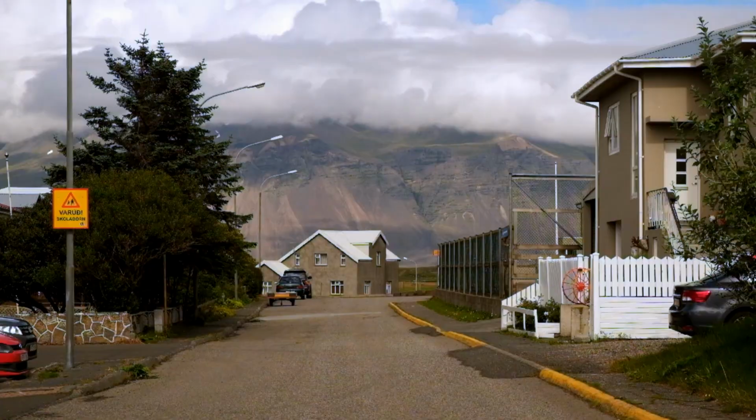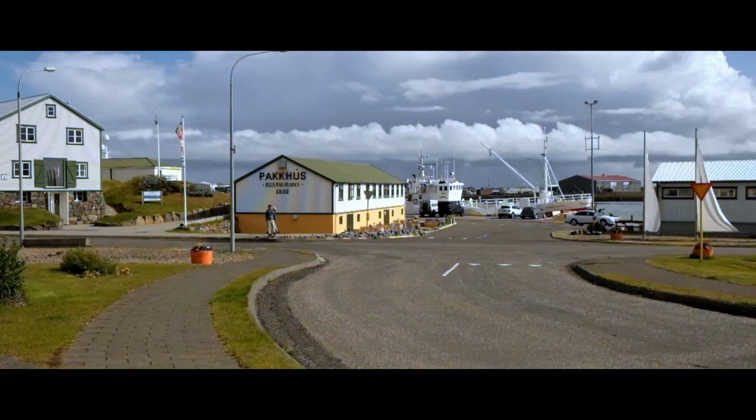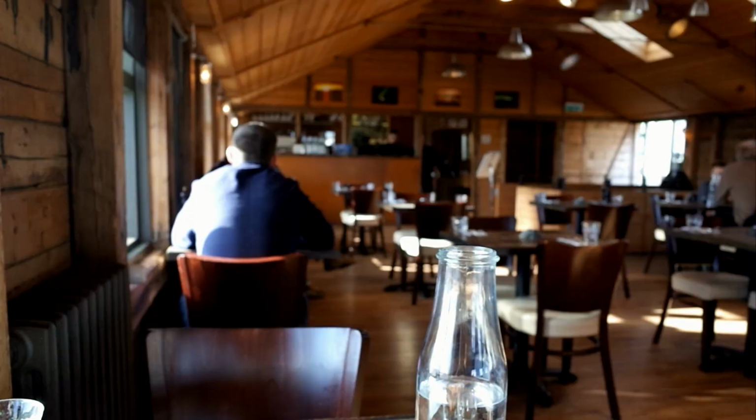The town's famous for its crayfish, which you should definitely try if you're here. The cheapest way is in a soup or on a pizza, which tastes amazing with a local beer.